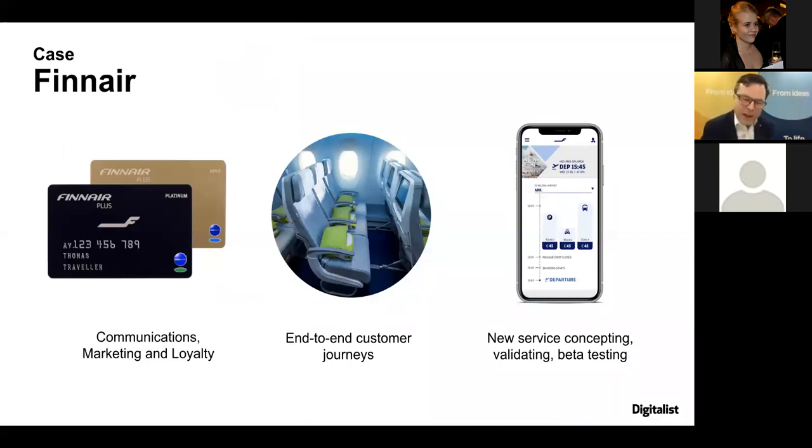Just to give you a flavor of the applications Finnair is using it for, one area is comms, marketing, and loyalty, which is of course a strong part of Finnair's program for their customers. We've been helping with communications and loyalty concept projects over the last years. The middle section is the question of how you actually deliver those unique Nordic experiences. How do you make it real? There we look at end-to-end customer journeys, sometimes pinpointed activities like lounge experiences or the A350 onboard experience, so that we get a full, rich picture of what's happening throughout the customer journey from start to finish.